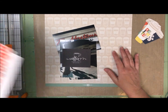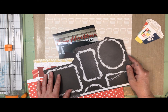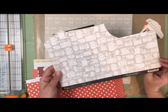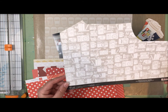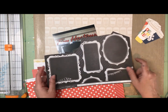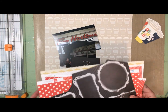Other things I have pulled out to use, I have a whole bunch of red accents. I don't know if I'm going to cut them into triangles or not, or just use them to pick up the red in the Tim Hortons sign. And then I have these chalkboard sort of signs that the back side is like a Christmas kind of cameras, say cheese, all that kind of stuff. Well, I think it's Christmas. Maybe it's not Christmas, but it's got all these like asterisk stars on them that I keep thinking are snowflakes. It's not their Christmas line. It's from Chalk Studio, but anyways, it's neither here nor there. I like these sort of chalk frames. I thought maybe I could cut one out and use it for my journaling or just some accents with all the red. Okay, that is as far as I have gotten.